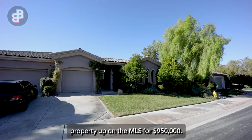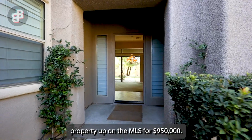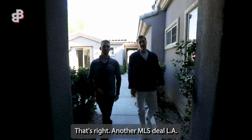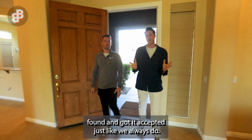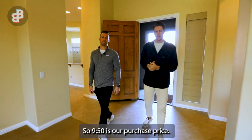So we just locked this property up on the MLS for $950,000. That's right, another MLS deal that we found and got accepted, just like we always do. So $950 is our purchase price.